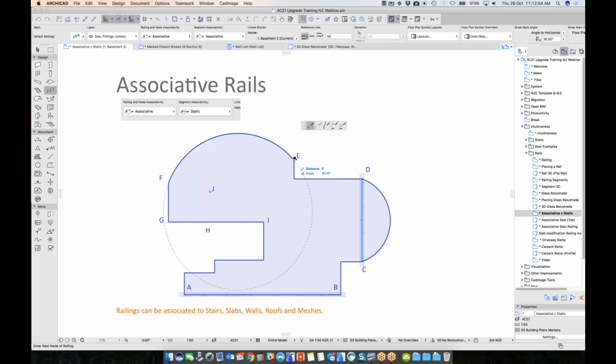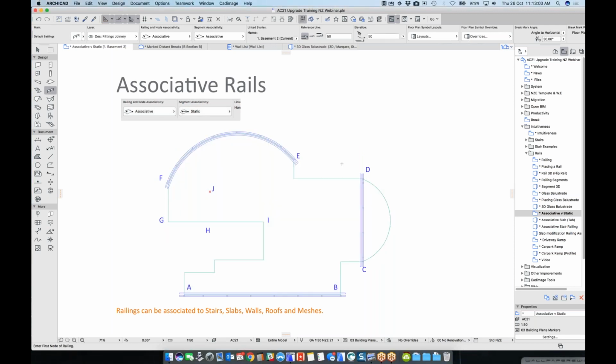Go from E across to F, and this time you'll notice that it's now placing it along that edge. Double click to finish. So it's placed it along there. Go and repeat the same again, so go to G, and we'll go around to A. A lot of people would have gone click, click, click, click all the way around, but I'm just going to go from G straight across to A, double click, and it's going to place that rail all the way across to A.